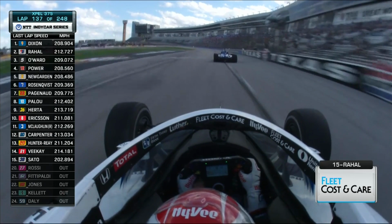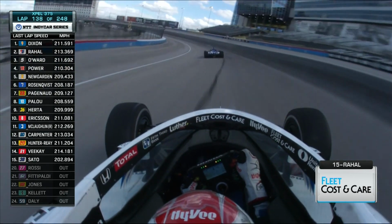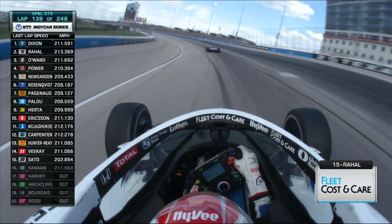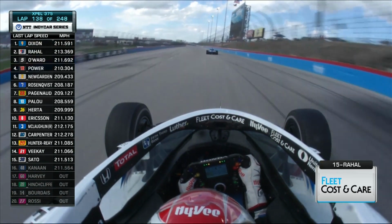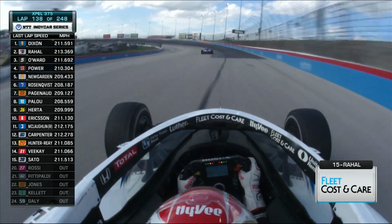Long way to go. I wonder how much fuel Scott Dixon wants to burn as Graham Rahal breezes out of it right there. He had a chance to make a run, wasn't probably close enough. Got to time this right from here. Now he's got to get a run down the back. Pulled it wide open through 3 and 4.